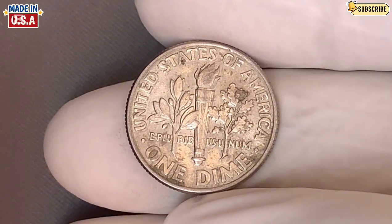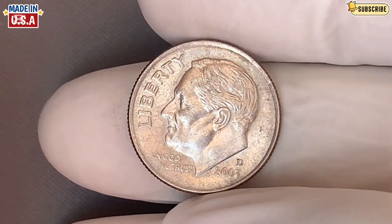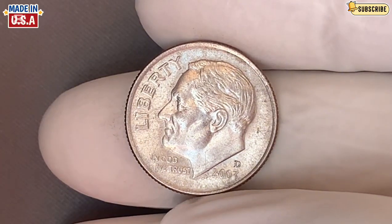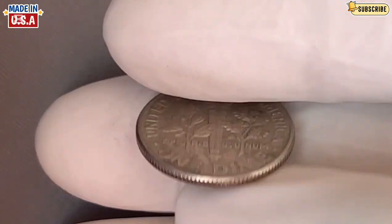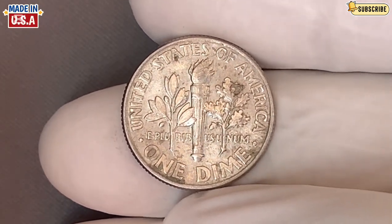A 2003 Roosevelt Dime with an off-center strike is a rarity that collectors would be eager to add to their collections. Other types of errors, like double strikes, where the coin is struck more than once, die cracks, or missing details, can also make a dime far more valuable than a standard one.